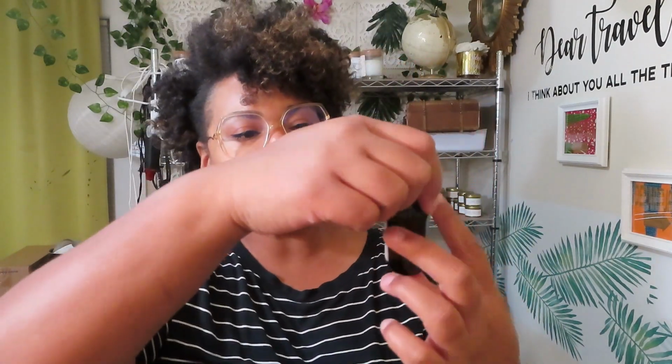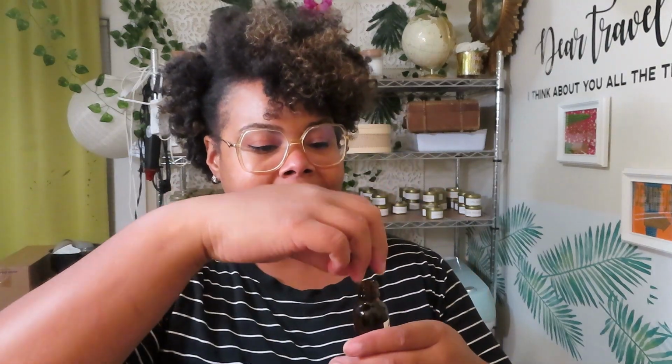So I have my tester strips. The first fragrance is Lavender, Sage, and Rosemary. Oh, that smells really, really good. So I'm gonna go ahead and just put it on the fragrance splatter. Of course, I will test these out. I'll do little candle samples just to see how the test burn is, how the hot throw is.